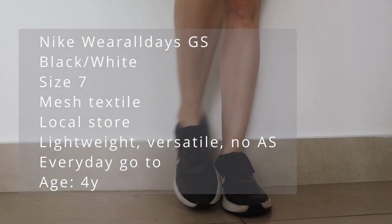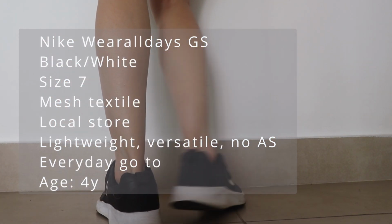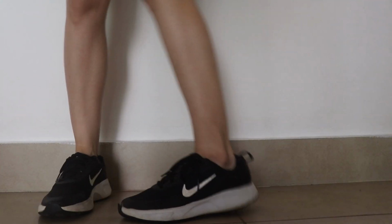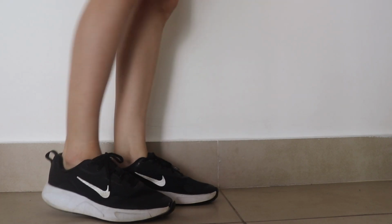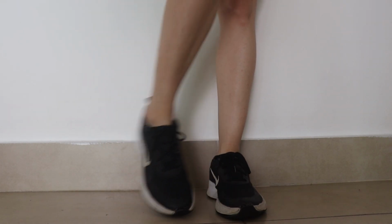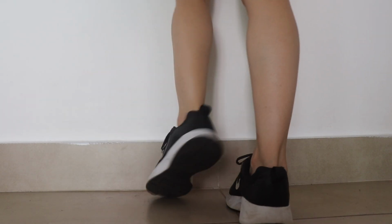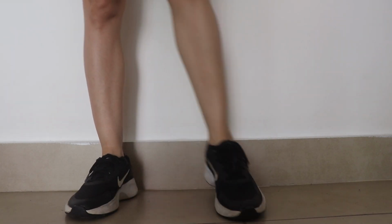The size is 7. The material is mesh textile. I bought them at the local store as a basic black pair. They are lightweight, versatile, and they don't provide arch support. They are kind of standard black sneakers. They are my everyday go-to shoes since 4 years ago, so they have a great cost per wear. And yeah, they are great for activities such as going out in kind of muddy situations, but just lightly muddy or dirty situations, not super muddy.